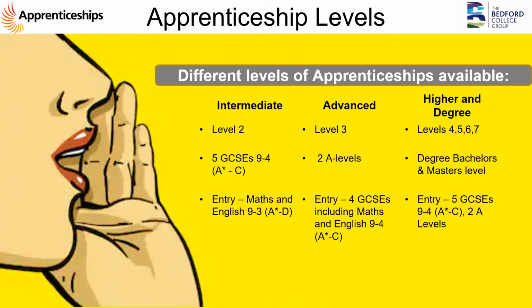So an advanced level 3 apprenticeship is equivalent to 2 A levels, and to get onto this you need 4 GCSEs at grades 9 to 4, including English and Maths. Some of our advanced apprenticeships include business administration, IT and electrical installation. And to get onto a level 2 intermediate apprenticeship, which is equivalent to 5 GCSEs at grades 9 to 4, you need your GCSEs in English and Maths at grade 9 to 3.